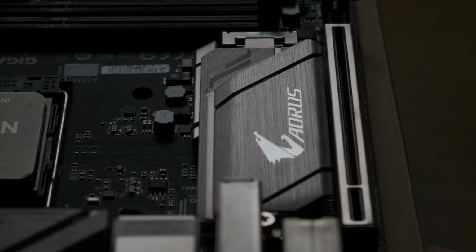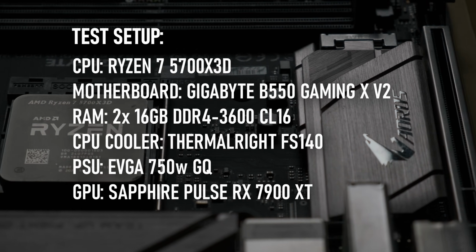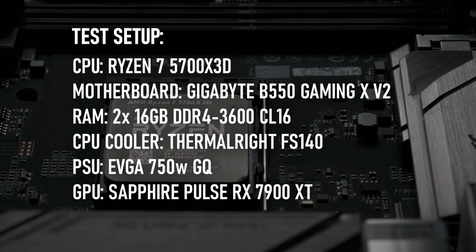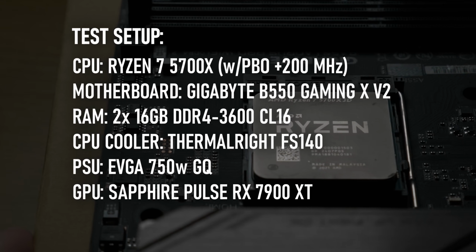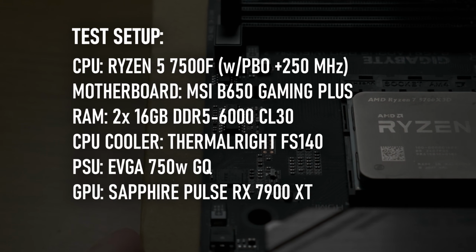To see if the 5700X3D can justify its existence, I've paired it with 32GB of DDR4 clocked at 3600 CL16 and a Radeon RX 7900 XT, and for comparison I've refreshed my Ryzen 7 5700X and Ryzen 5 7500F results with the new graphics card.